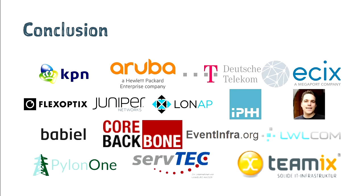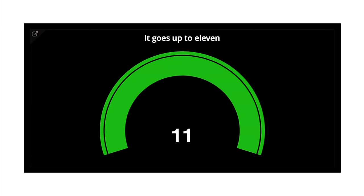So, in conclusion, we have terribly failed you last year. However, through teamwork and dedication, with the help of an amazing NOC team, a helpful help desk, and with the support of all these lovely companies, we have managed to deliver because, as you can see in this scientific diagram, it went up to 11. Thank you.